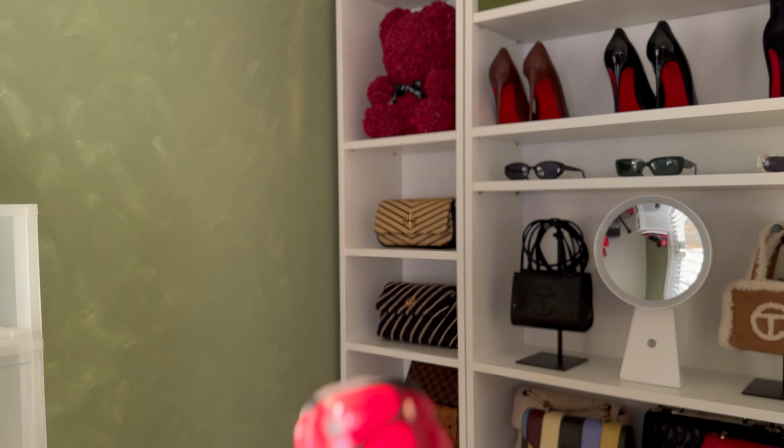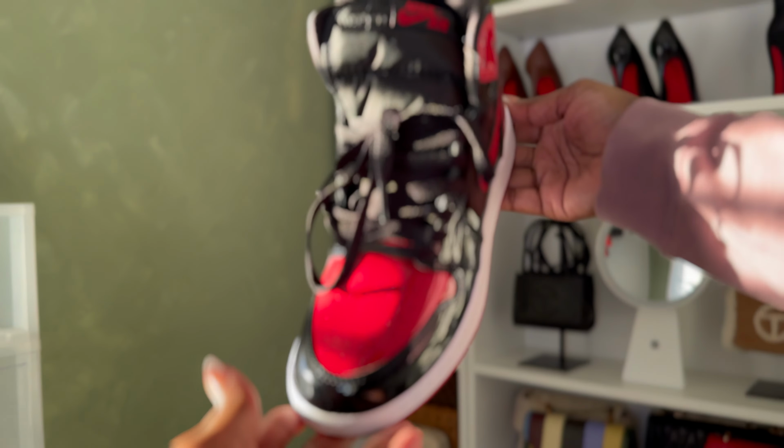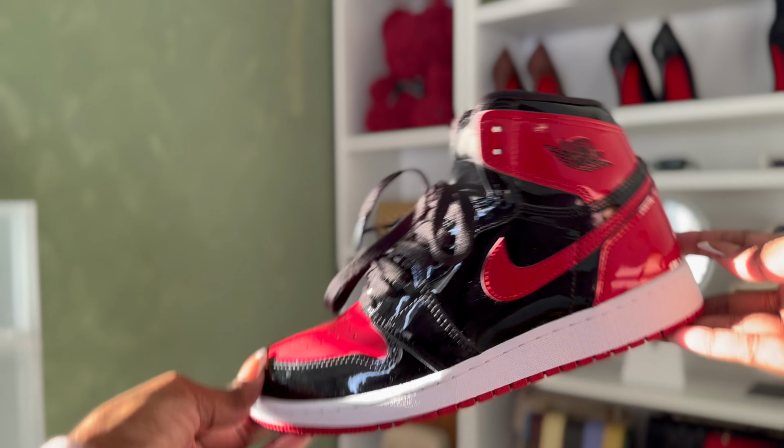This shoe, baby, I ain't even gotta say much. 10 out of 10, highly recommend. I love this freaking patent leather. Ooh! Goodness, they ain't going nowhere. You feel me? Nowhere. A lot of these shoes do come with different laces that you can swap, but I'm not gonna show all those because they're still in the boxes.